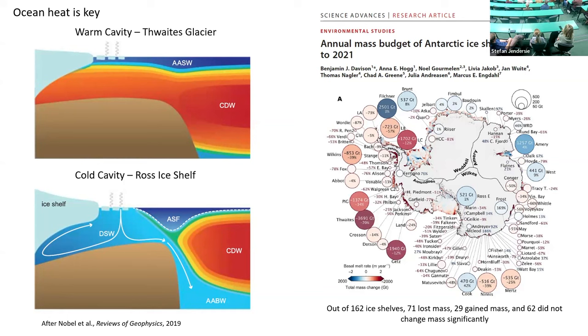This one here, this rather busy diagram showing all of the colours from blues to reds. That's a recent paper highlighting regions where the ice shelf is actually losing mass or gaining mass. Blue are areas where the ice shelves are gaining mass. Reds are the areas where the ice shelves are losing mass. And again, you can see right around the Antarctic Peninsula towards the Thwaites Glacier region, that's where the ice shelves are actually losing mass, melting now. These are observations. But again, if you look at the Ross Ice Shelf, the Ross Sea, the mass is actually gaining in places. So it's that cold cavity that's still not being affected by climate warming.